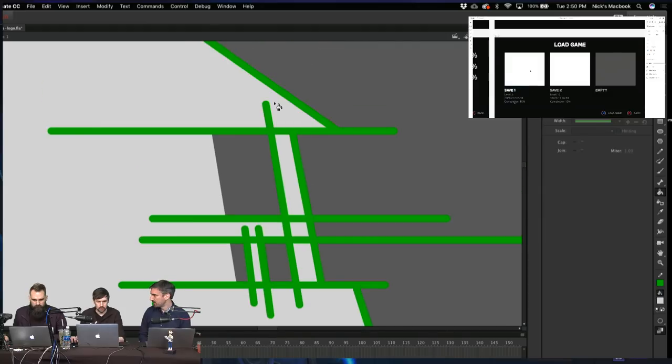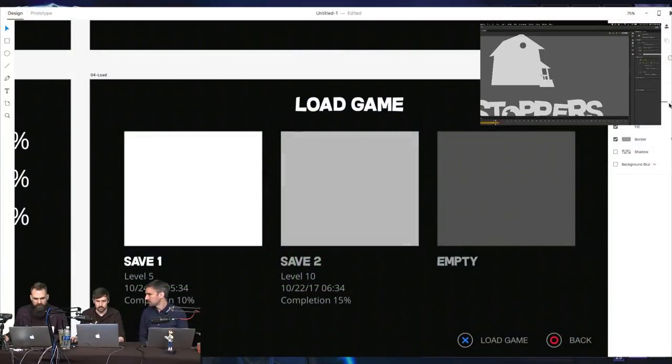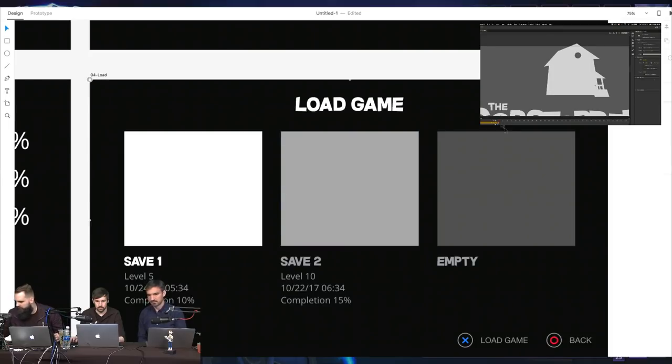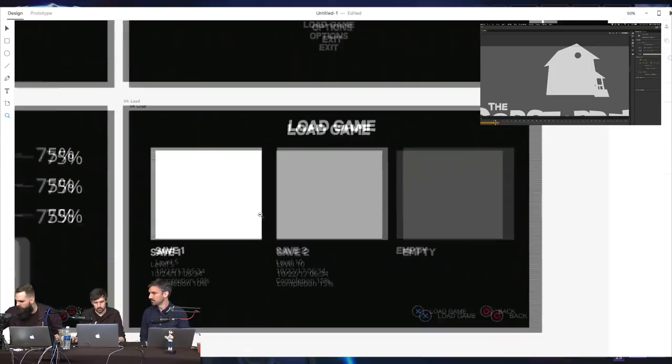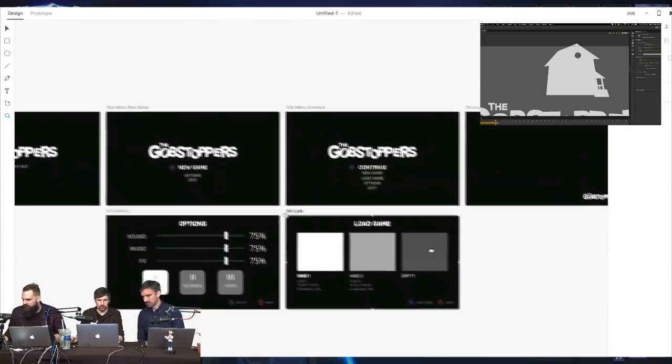So we have 4 minutes left. All right, let's see if we can. We need to wrap up. Let's see if we can get to the end of this splash screen for today, because that's kind of where we wanted to end. We have three screens, so that's kind of the front end flow there.